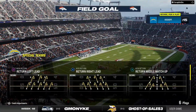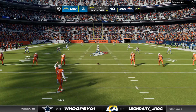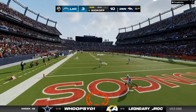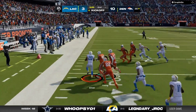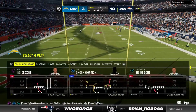So a nice kick there as they add 3 to the lead. And from what I've seen so far, Brandon, I think they've been the better of the two teams here in the first half. So even though you want the touchdown, I think that's a nice job there to put 3 points on the board. And this will be returned from deep in the end zone. And he'll be out of bounds across the 25.